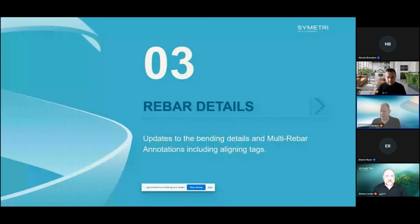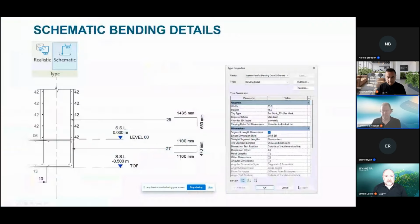So let's now look at some detailing for reinforcement as well. So we have a nice new update here for schematic bending details. So bending details were launched in a previous release, and in this release we're extending that a little bit further on with these schematic bending details. What these basically do is allow us to tag the bar in the normal way. It will obviously bring out the normal rebar tag, so here I'm just showing bar marks, but then we can actually tack on, if you like, these bending details that we have.